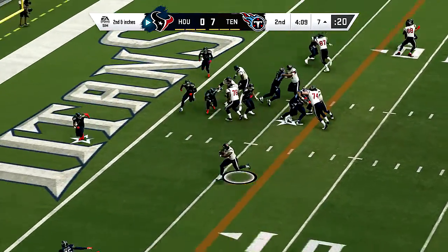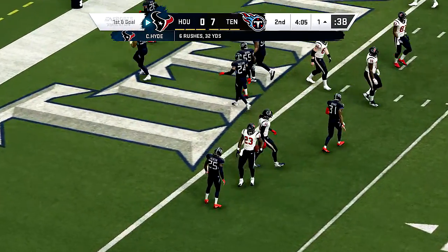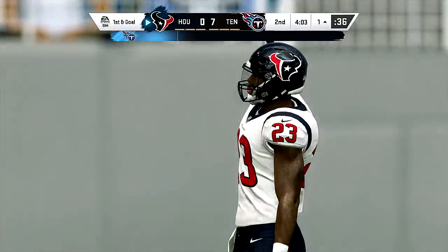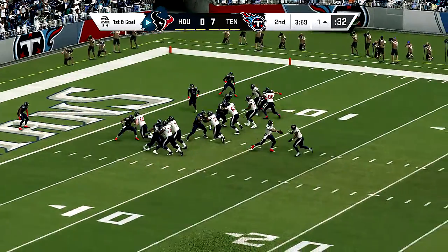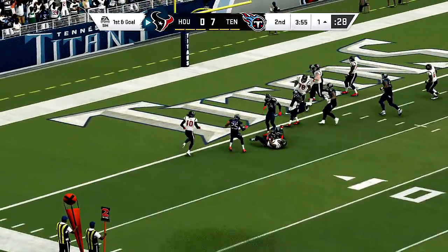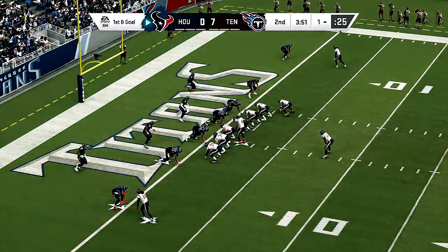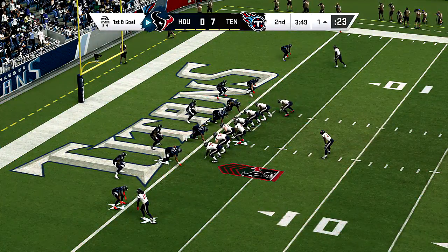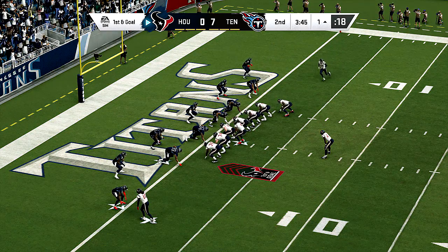On second down, Hyde. And he'll be brought down right on the edge of the goal line at about the 1-yard line. That play gets them 6 yards and sets them up with a first and goal. They were not fooling around at all, were they? Second and short, and they brought out the heavy package. Almost felt like the super heavy package against that defense, didn't it? Yeah, I don't think they expected that much beef up front, and it turned into an easy first down conversion.